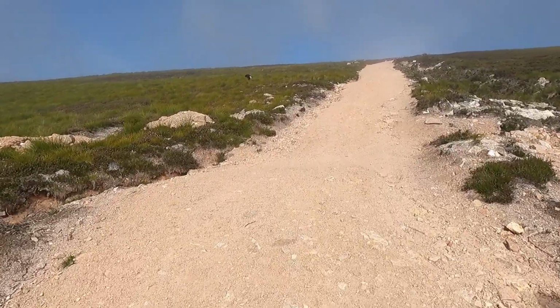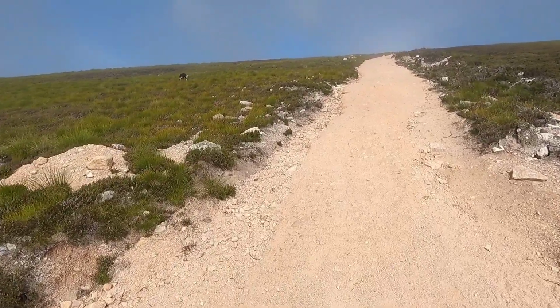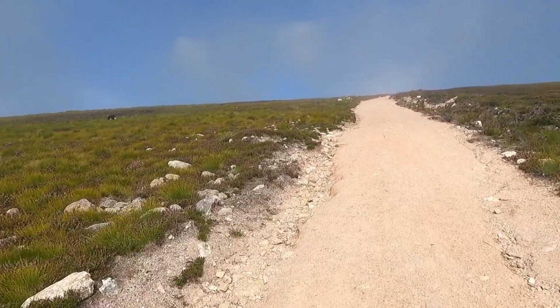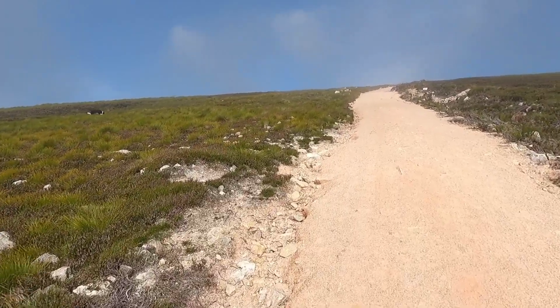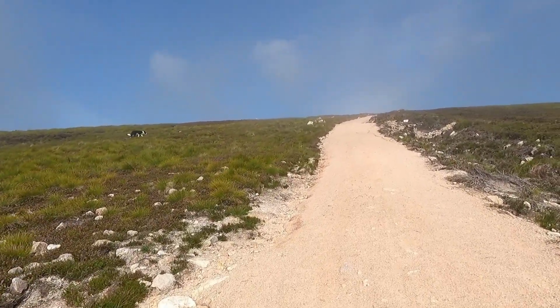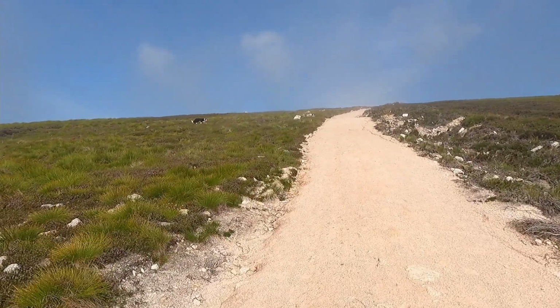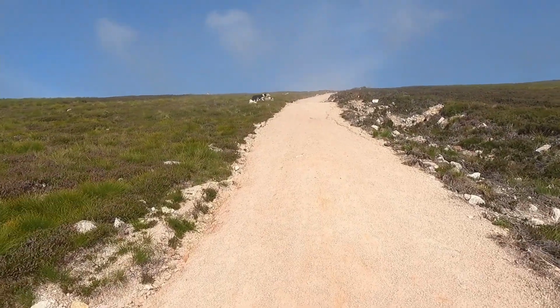So we've just appeared at the top of the cloud I've been walking in. I think I'm just over the 600 metre contour line, and so I've still got 340 metres of ascent to go. As you can see, there's blue sky ahead, so very shortly we'll look back over a carpet of cloud, I would imagine.